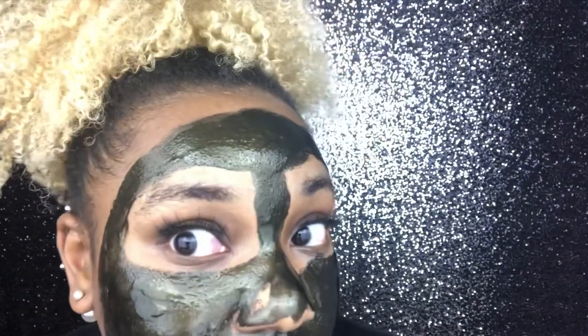So I'm gonna go ahead and let my face sit for 15 minutes, like it says. Even though it's kind of been 15 minutes, I'm gonna give it another 15 minutes because I was still putting product on my face, and I will come back and we're gonna peel it off. First time using a peel off mask, y'all, so I don't know how this is gonna go. I don't know what to expect. I'm nervous, so just pray for your girl and I'll be back.